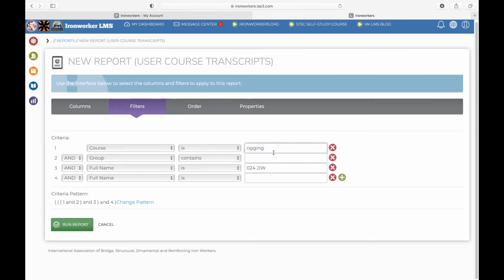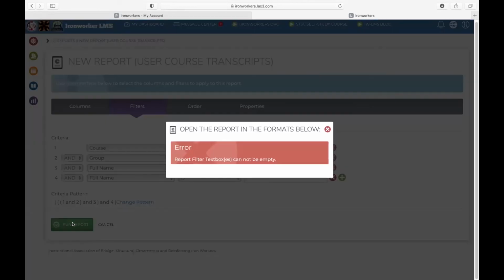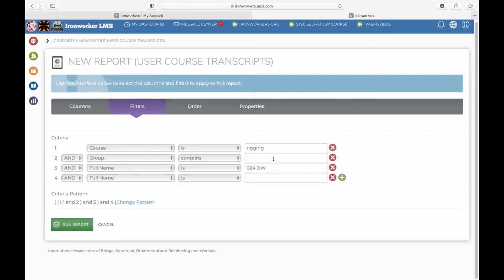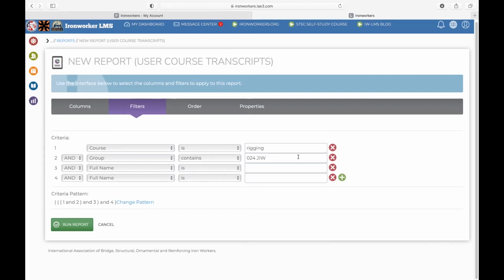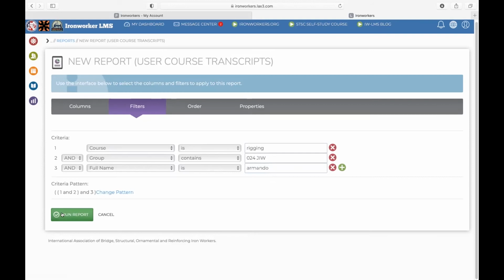Oh, it doesn't like empty ones. Really? That's new to me. So I know what the problem is. I have this in the wrong area. This should be in a group. Yeah, you should probably take away those full name ones. You don't want those. So that's new then, because in the existing LMS, I don't need empties. That's interesting. No, there's something else going on. Why don't you take Armando away and see what happens?